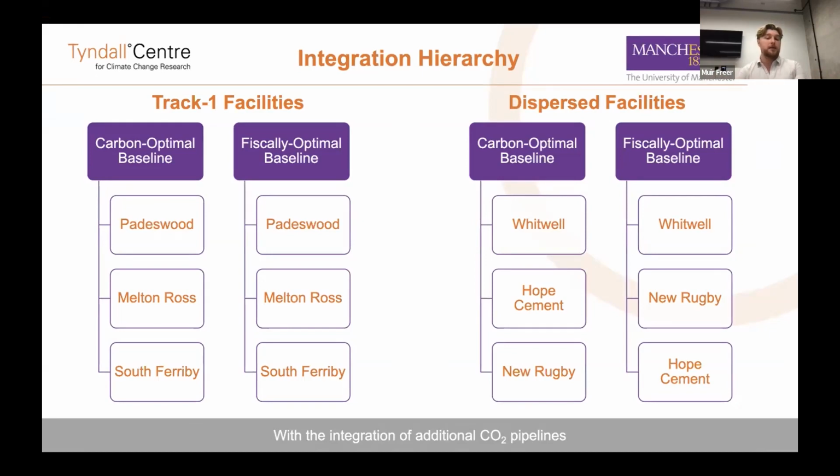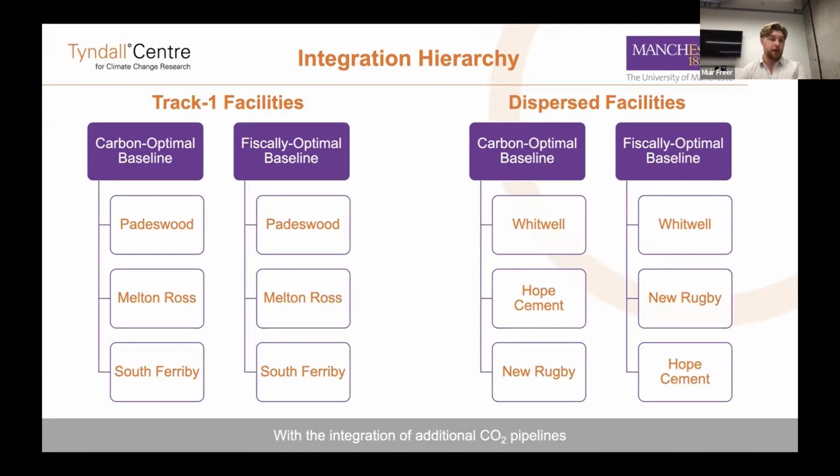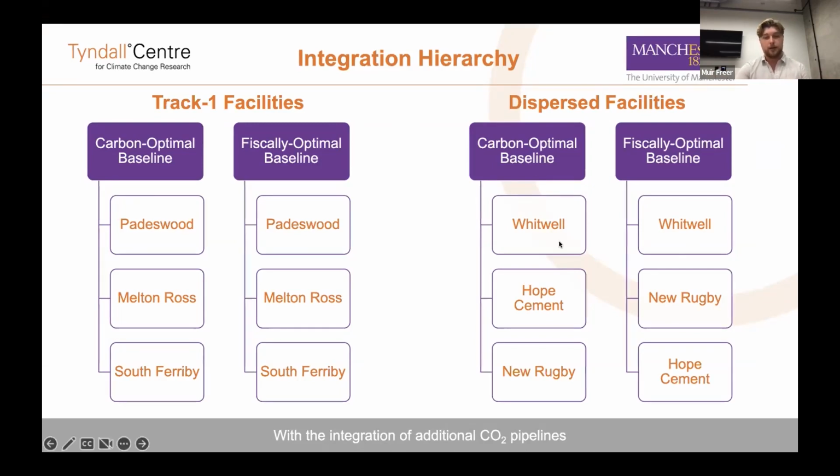But it is important that there may be additional CO2 pipelines integrated into these systems, as Hope Cement could use either a mixture of HGV, rail, and pipelines, or you can replace that whole integration pathway by a mixture of just rail and pipeline, or potentially just pipeline. But these are mostly hindered by the non-technical limitations on these integration pathways. How many trucks can you have on the road? How many rail cars can you have on your tracks? So there's a further discussion to have on that.